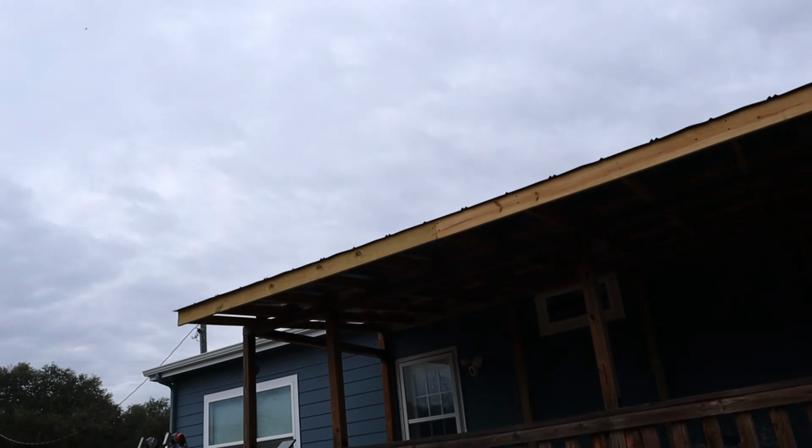Up close and personal with Mr. Pippin. Right, Artie? Can you say bye? Nobody wants to say goodbye. Bye. We're gonna feed you dinner here in a minute. We're just putting the tools away. The girls played all day, ran all day.